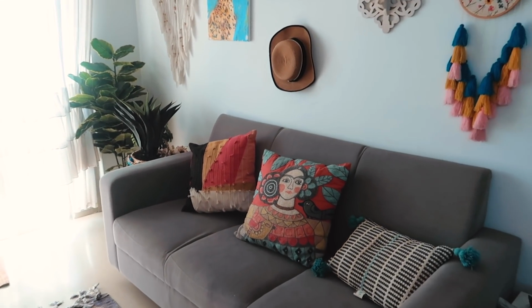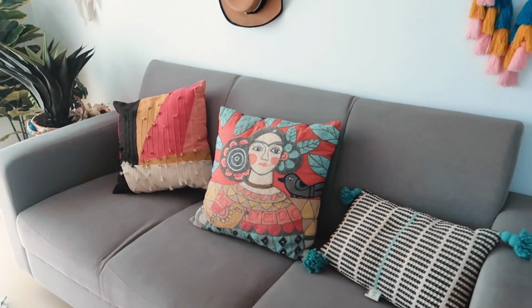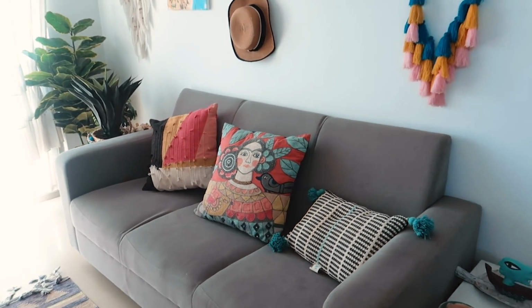This couch here is from Pepperfry, and these cushions on top of it are from AA Living, my all-time favorite for furnishings.